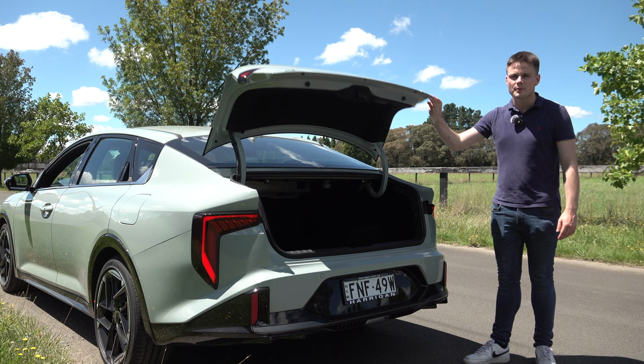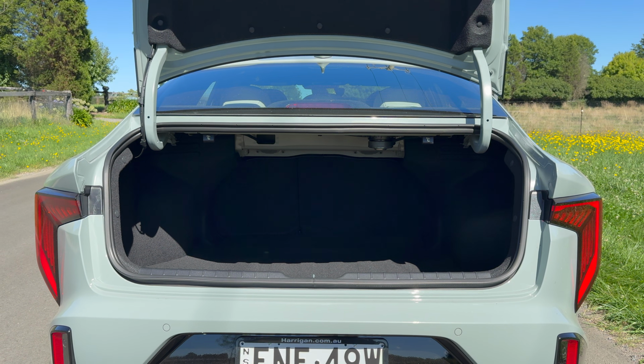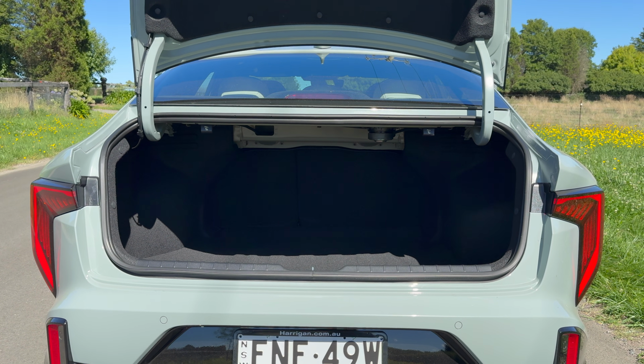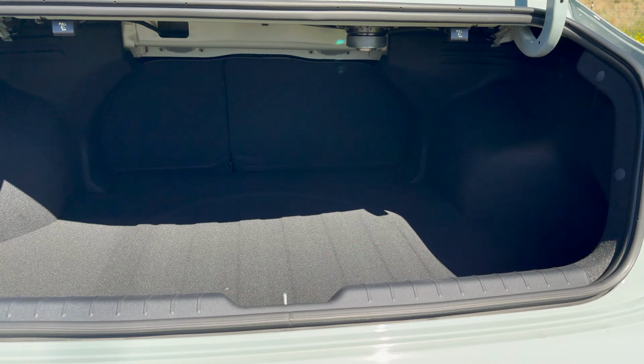So you have a button up the top here to open the boot, and once that is open, there's 508 litres of boot capacity, and that means you can fit 2 large suitcases or a couple of carry-on suitcases.